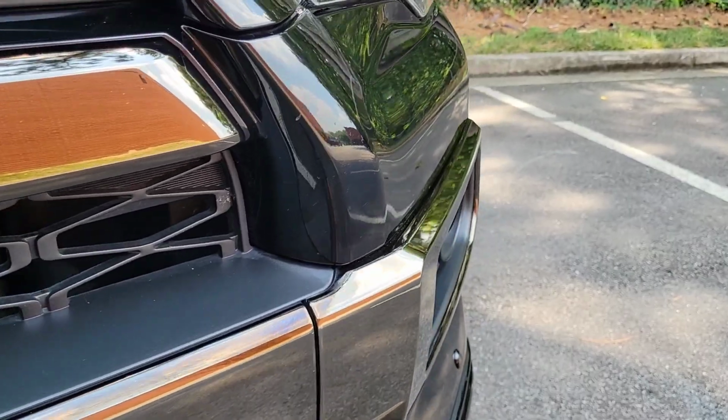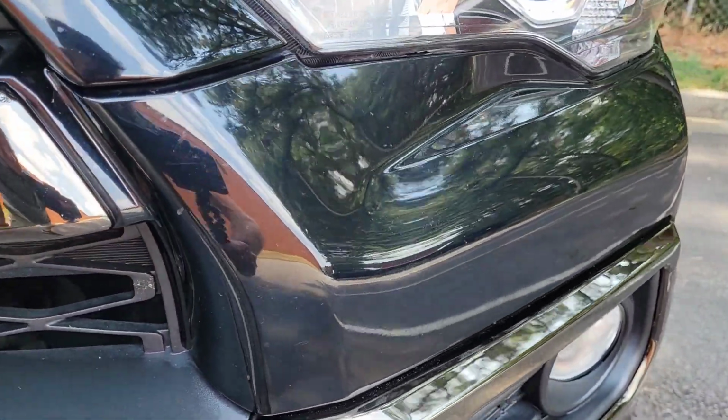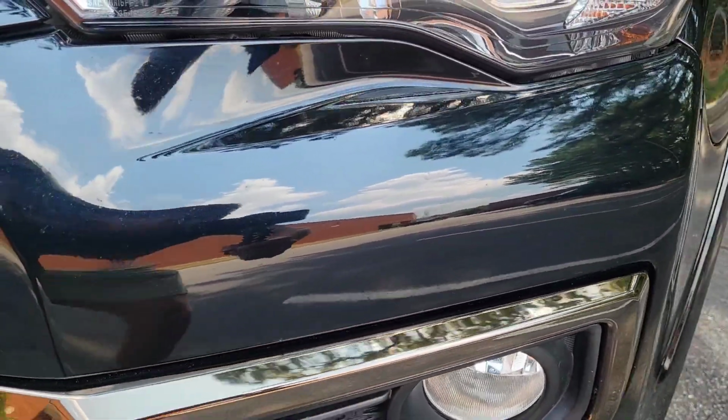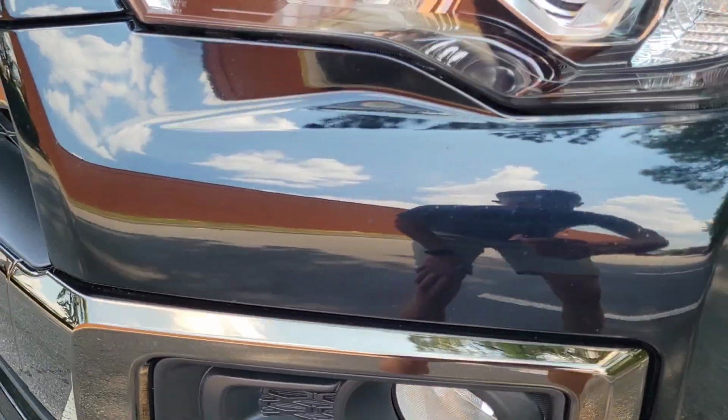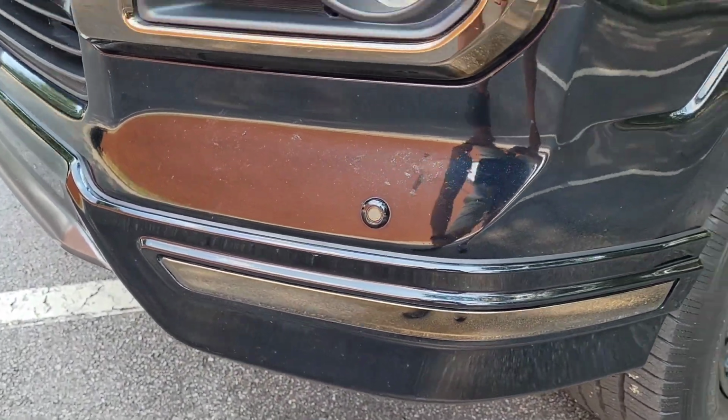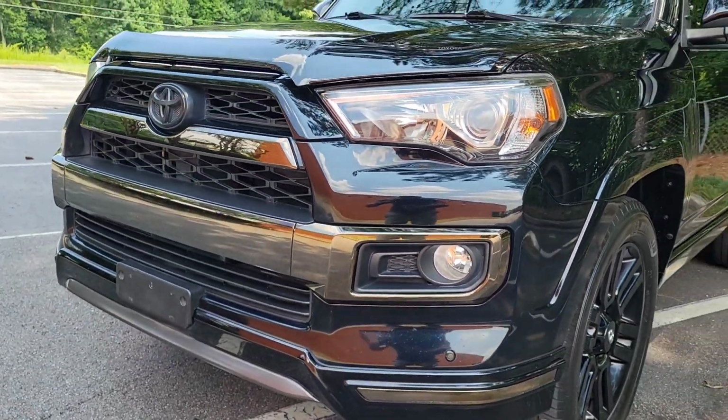All the trim looks really nice. And again, the bumper is not in terrible shape. It's just normal wear and tear. We'll stand back a little bit.